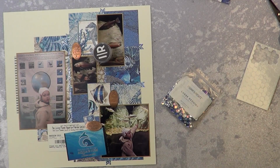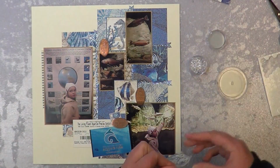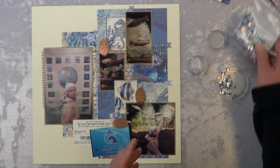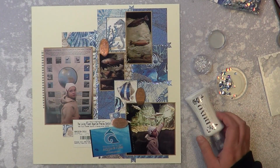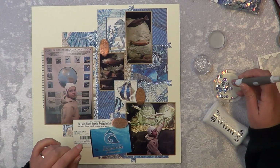And Ink Road has these awesome little, I don't know, they're almost like frozen water bubbles. They're my favorite. I love them. I'm going to be sad when I actually run out of them. And then, of course, I had some matching Bluebell sequins. So I just dumped them out.